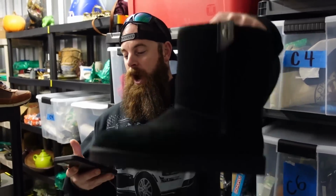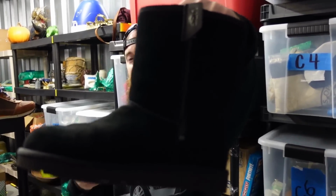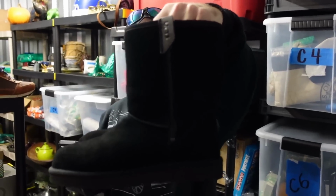Uggs, almost brand new, size 7. Actually, I would say they're very close to brand new. I think we still put them down as used, but they sold for $45 plus shipping.